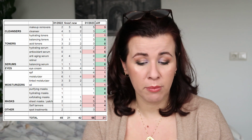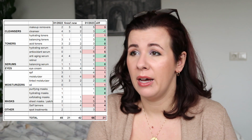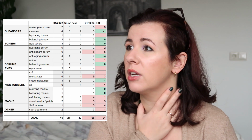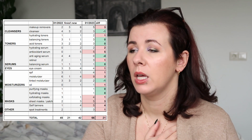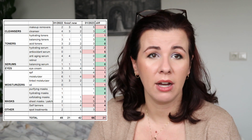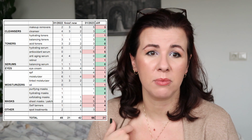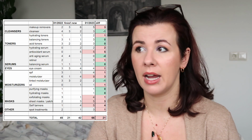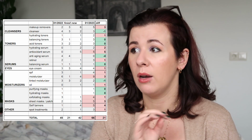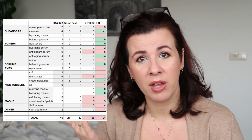SPF, I have 4, 1 more than last year, and actually I had to throw away 1 because it expired. The Paula's Choice ones have the expiration date on top, and unfortunately 1 expired in January this year, just now. And since I have many, I decided not to use an expired SPF and just continue using the ones that I have. I have 1 expiring in May, which is the one that I'm now gonna work through, and 1 expiring in August, which is easier because I have the nice weather coming up.